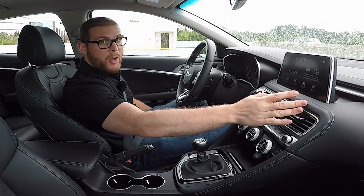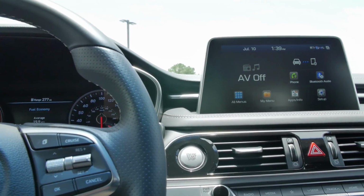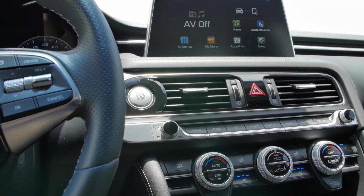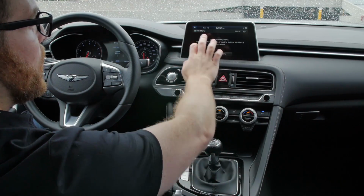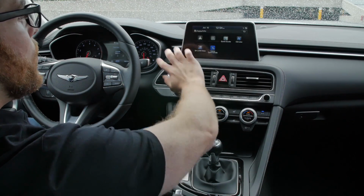It's definitely small compared to other vehicles in this segment. If you hop into, say, a BMW 3 Series, you're going to be met with a much larger screen. It's all touch. There's no rotating knob or anything to control it with. Now, the screen might be a little bit small, but I will say it still functions great. It's very easy to use, very intuitive, no problems there.